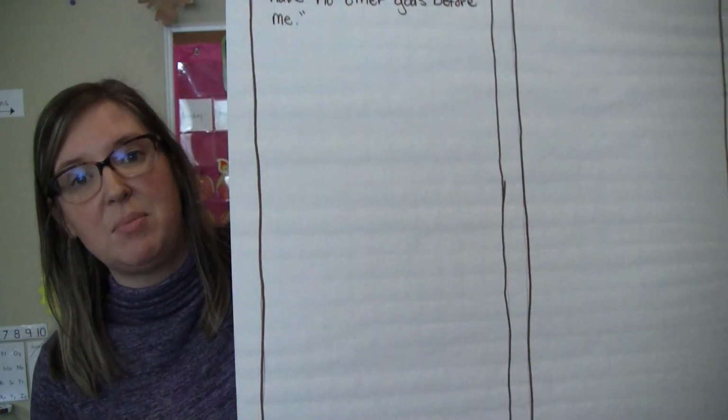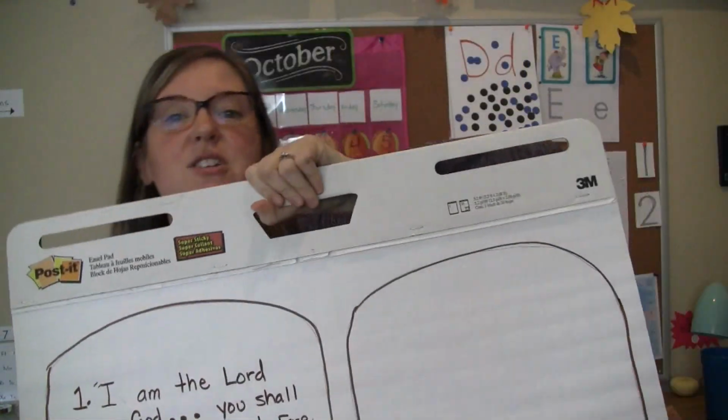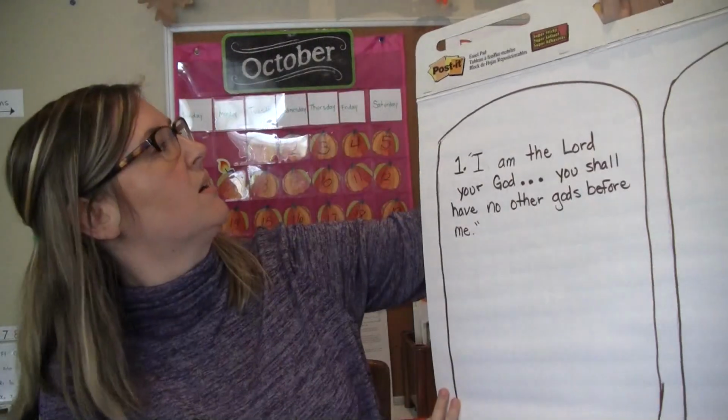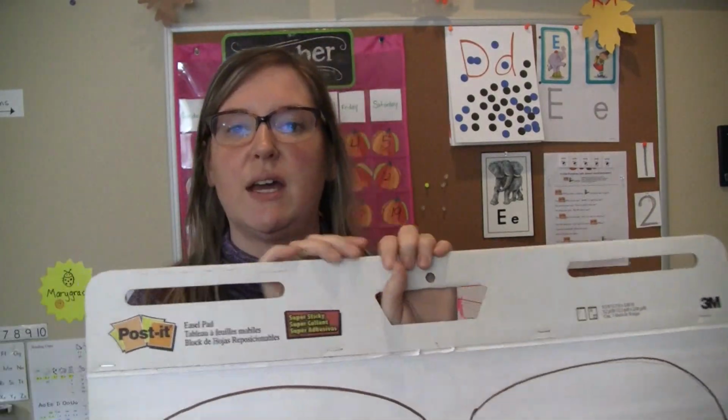They recommend just a big piece of paper, but I didn't want to tape together more paper to hang up. So I just have one of these hanging up in our room. You can see it's so big. I just drew it out. This is, what is it, a Post-it easel pad. I will try and find it on Amazon for you guys and link it below if anyone's interested in something like that.